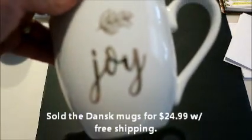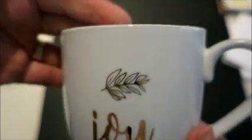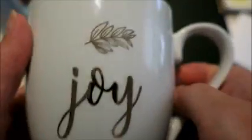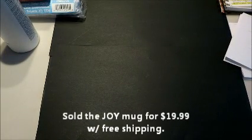Then I got this one only because it was Everyday White by Fitz and Floyd. I had no idea they did basic China patterns like this. You know, normally their stuff is much more whimsical, and this is kind of very blah for them. But can't find anything else on eBay. So maybe 10 plus shipping on that.